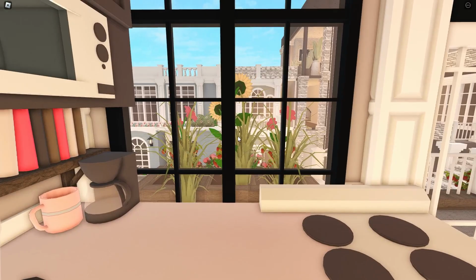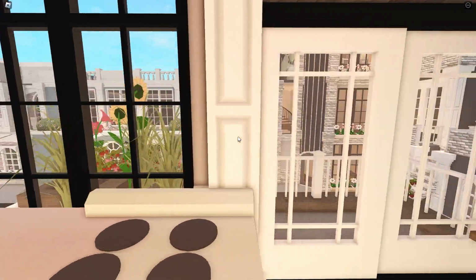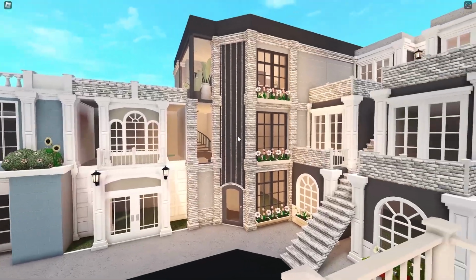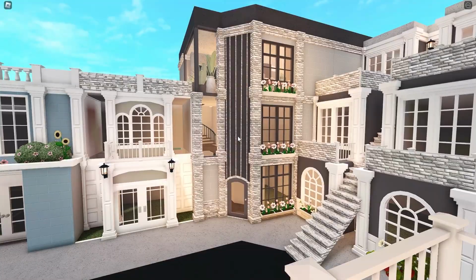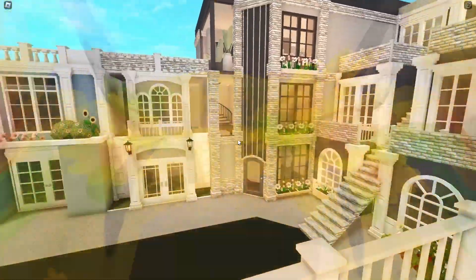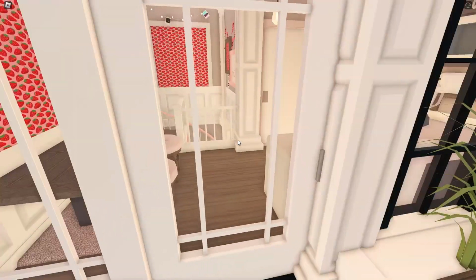I also really like this window because you can just look at all the plants outside. And here's a little balcony, so that's pretty cool. You got your plants, you can view the town, you know, see your neighbors, whatever. So that's pretty cool. There's gonna be buildings over here, so just ignore that empty space. But yeah, that's pretty much it.